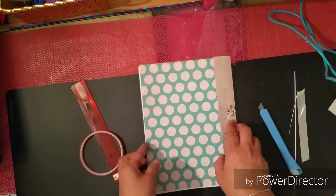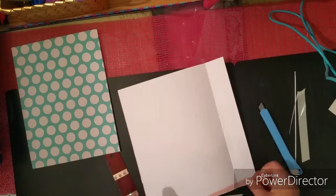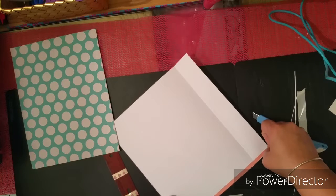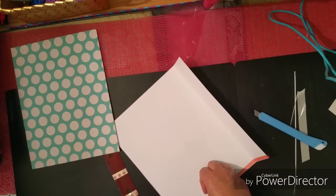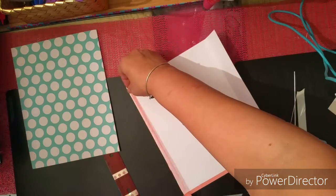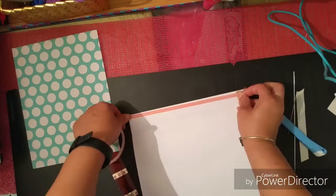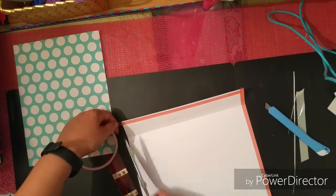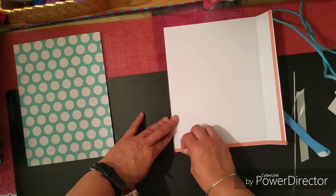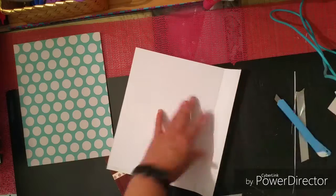So now I'm going to use this double stick tape that I purchased either at the Dollar Tree or 99-cent store. I don't recall. So I'm just going to put a strip here along the bottom of the back sheet of my pocket. If I put it here, when I use my hole puncher, it might leave some sticky residue on my hole puncher, and I really do not want that. So now I'm going to go ahead and peel this off. There we go. I'm really loving this tape here.